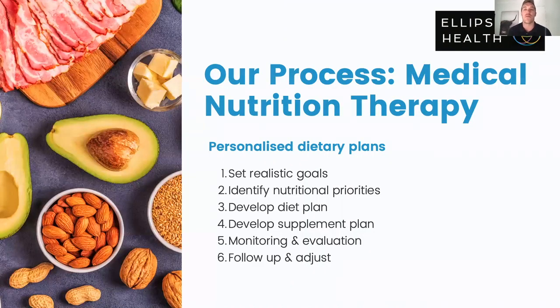As dietitians, we practice something called medical nutrition therapy. This process allows us to assess our patients in a comprehensive way that leads us to identifying their top 4 to 8 nutritional priorities. These nutritional priorities are the main diet-related barriers or problems preventing the individual from reaching their health goals. We then develop personalized diet, supplement, and educational interventions that are targeted at addressing these nutritional priorities.